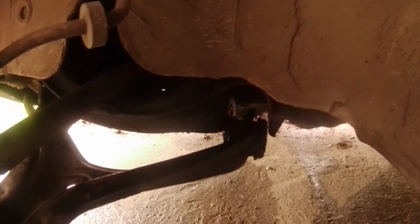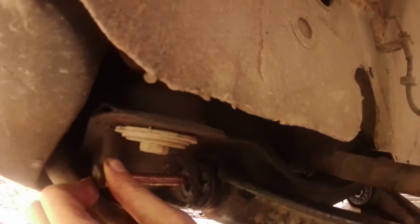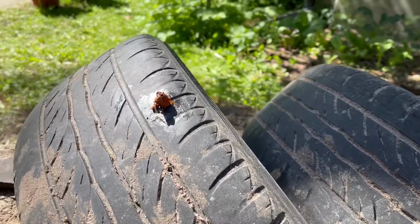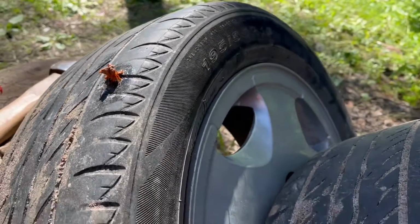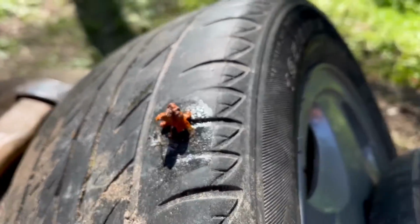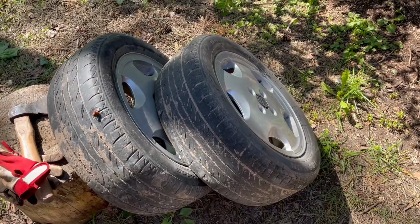Control arms and CV shafts are now sorted. All that's left is that rust hole in the rear frame rail. While my buddy was welding that up, I got a puncture at his garage, so he gave me some of his spare wheels for the technical inspection.